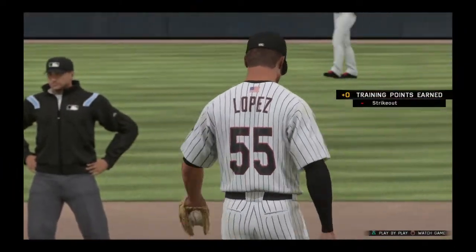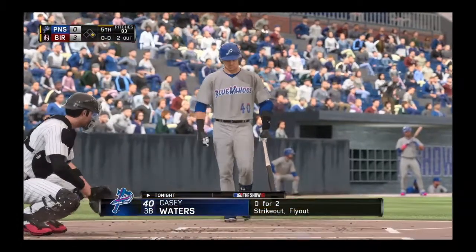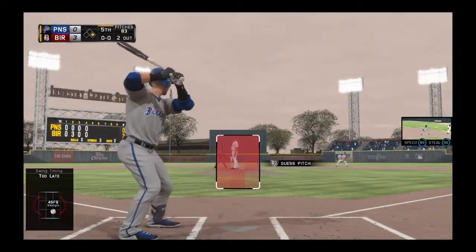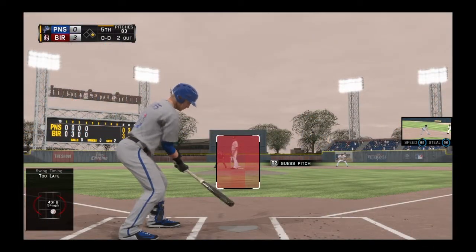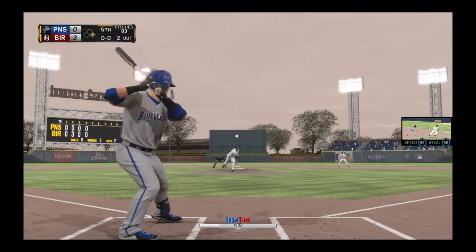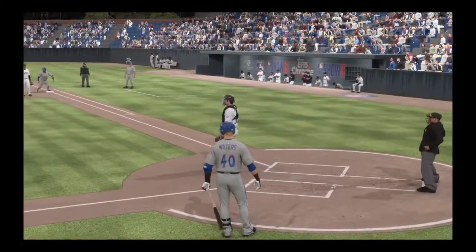I love this pitch right here. Just an elevated fastball with two strikes. Nothing much to it. He just says, this is just... Casey Waters will stand in now. He flew out in his first time around and then was a strikeout victim last time. He's set. Here it comes. And a pitch out. Nothing doing, though, and that's ball one.